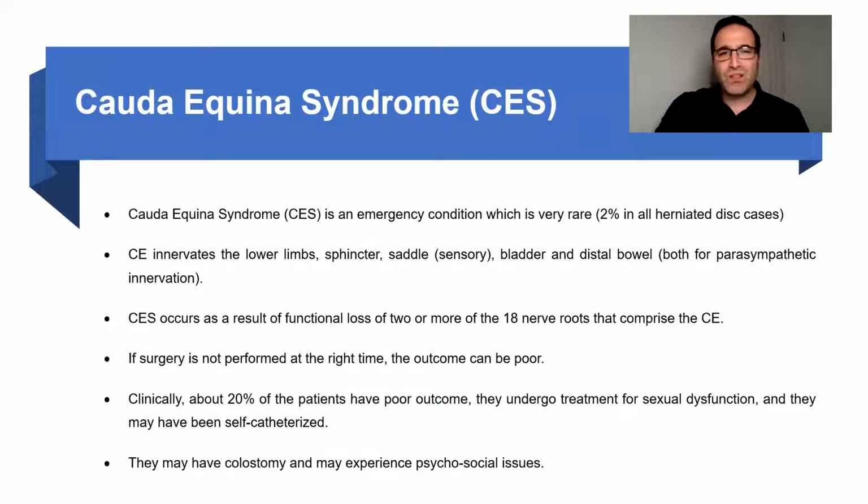So, to put your mind at rest straight away, Cauda equina, albeit a very serious condition, is rare. Happens in about 2% of all herniated disc cases. Its innervation, which is from T12 to L2 after the conus, innervates the lower limb, sphincter, saddle, bladder, and distal bowel. Now, Cauda equina syndrome is as a result of functional loss of 2 or more of the 18 nerve roots that make up the Cauda equina.